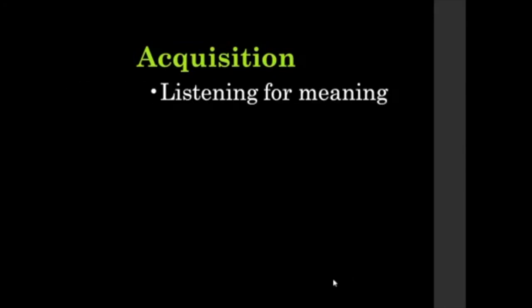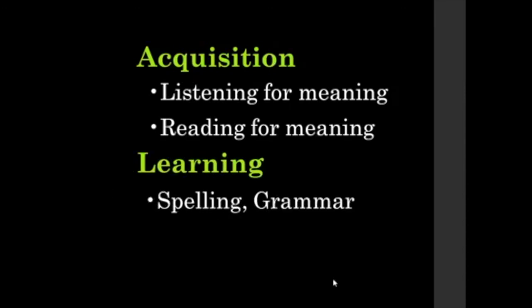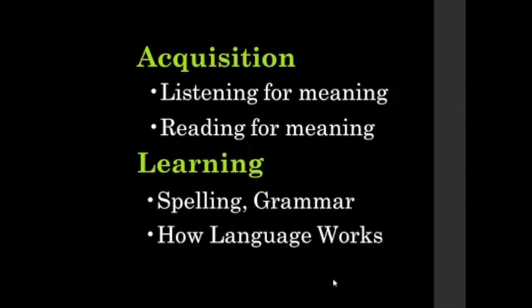So acquisition is listening for meaning, reading for meaning. Learning is spelling and grammar and how the language works. I think both are needed to be well educated and to become perfectly fluent. However, acquisition trumps learning. Learning will never make you fluent. Only acquisition can really make you fluent.